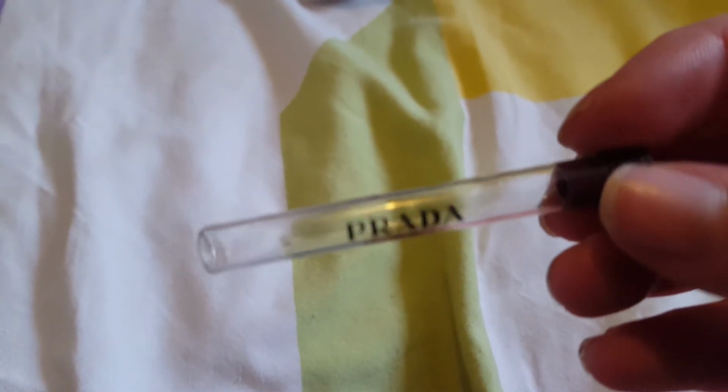Next, I've got this Prada sample. I had this knocking around for a while. I do like the scent, and they're really useful for your handbag, so that's all good.